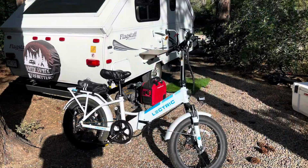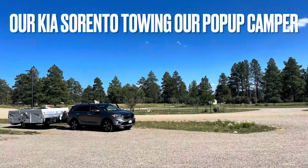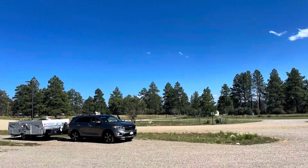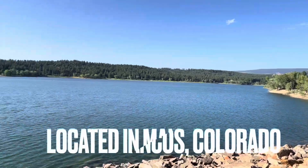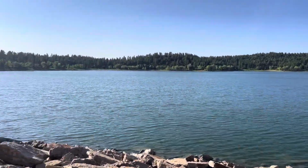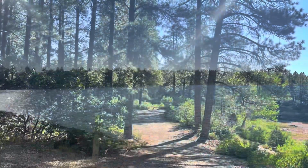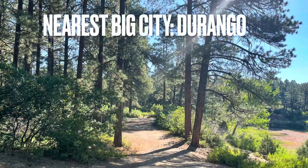Mancos State Park, and I could be saying it wrong, Mancos, it could be Mancos. Mancos State Park is located in Mancos, Colorado. It's in the very southern part, around the Four Corners region of southwest Colorado. And this is Jackson Gulch Reservoir you're seeing right here. So Mancos State Park to Jackson Gulch Reservoir is right there.